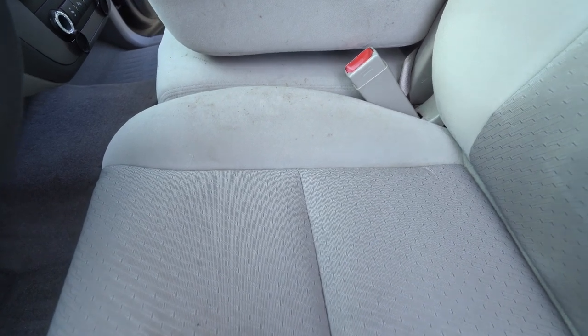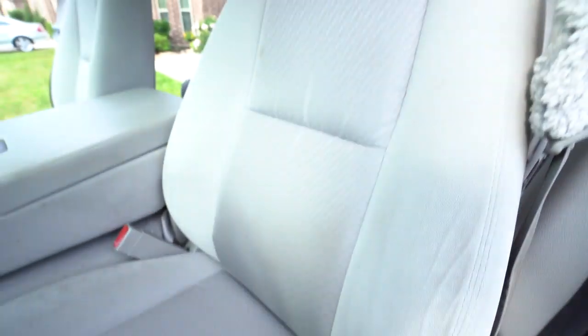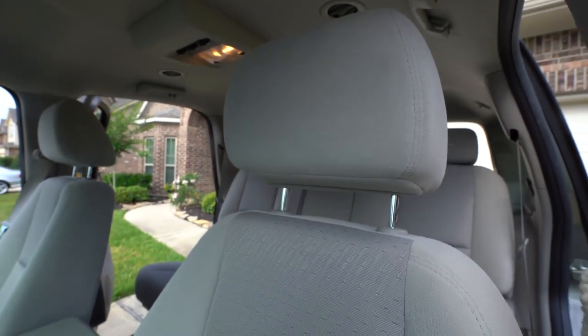So this is the condition on a 2010 Chevy Tahoe, and for the age, it's actually not that bad, but it still definitely needs a deep cleaning. And I don't know why, but I didn't capture the passenger seat, so here's just two photos showing you the condition.